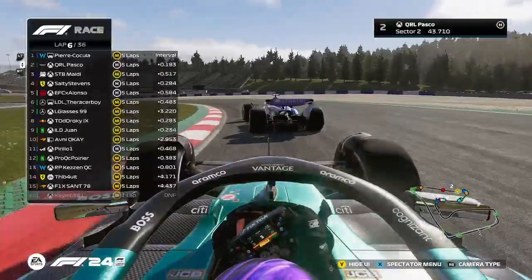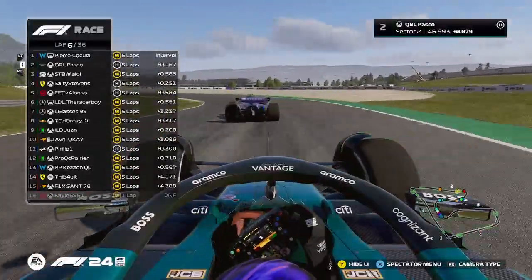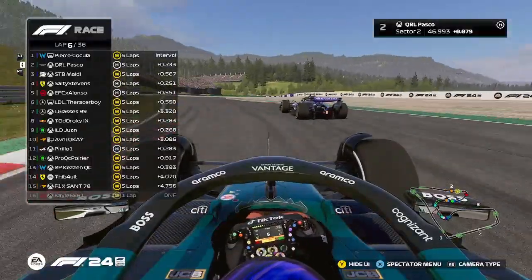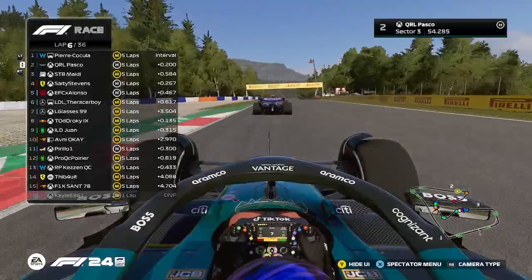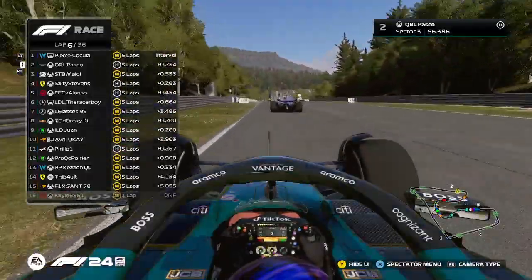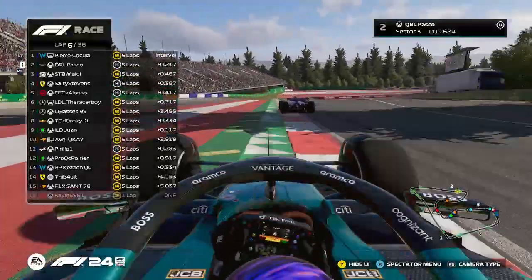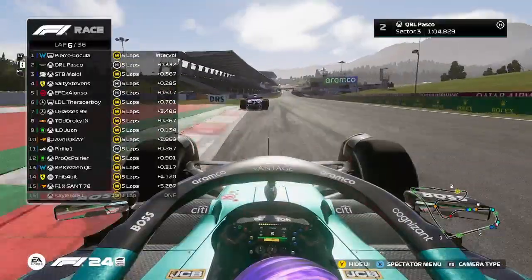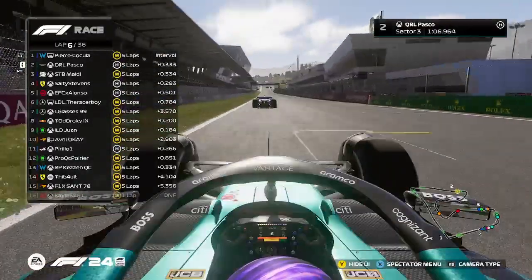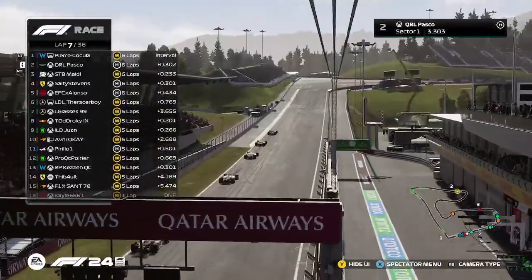Pasco, as I say, back up in second, holding on to the coattails of Pierre now, as Pierre's on the mediums, of course. Kirill Pasco on the hards will be on the better tyres come the end of the Grand Prix. And we're already 6 laps into this Grand Prix. As I already said, this race would absolutely fly by, and so far it is absolutely proving that. You've got to be careful with those types of lines there, though, Pascal. Potentially picking up some track warnings for doing something along those lines.